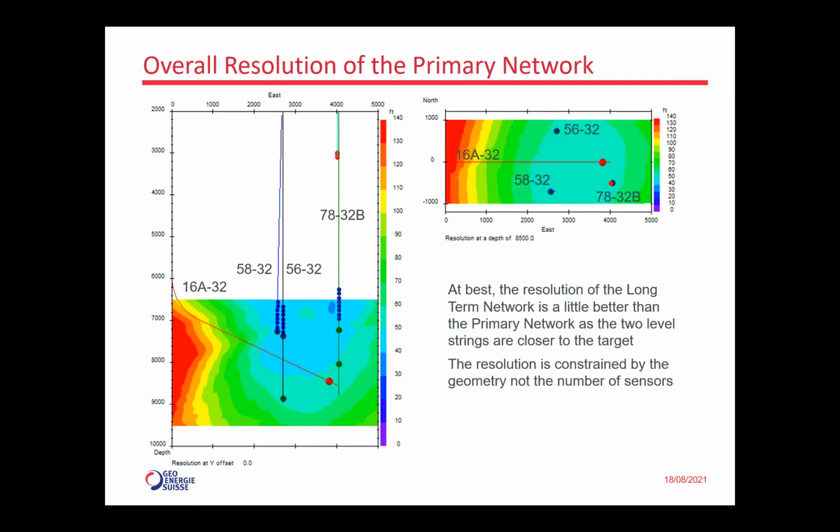So what this shows actually is that the resolution is constrained by the geometry. It's not the number of tools in the strings that is the key factor here, it's the geometry.